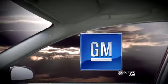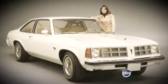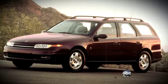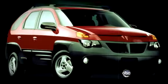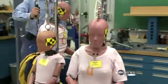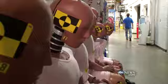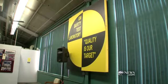After all, GM is the car company that produced infamous Chevy Vegas in the 1970s, wobbly X cars in the 80s, mediocre Saturns in the 90s, and just plain ugly Pontiac Aztecs in the 2000s. That's why GM's post-bailout strategy is to improve its reliability and its reputation with more and more extreme testing.